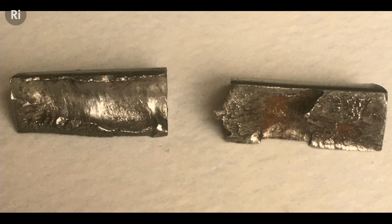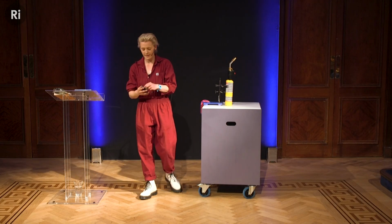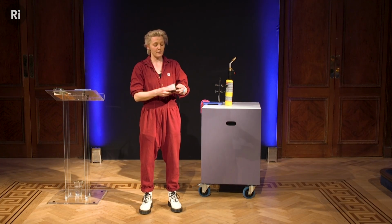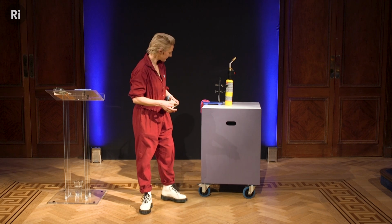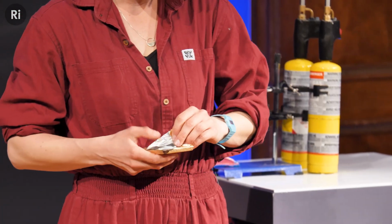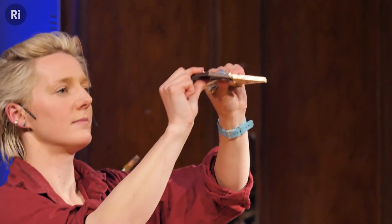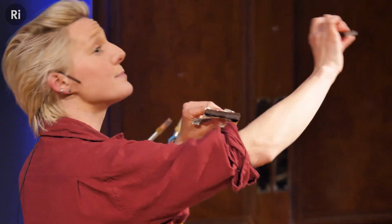On the other one, you can see that the fracture surface is flat and shiny like a mirror. This should not have happened, right? Because this very flat and shiny fracture surface is what you would expect if you broke a piece of dark chocolate. I should have unwrapped these before. If you break a piece of dark chocolate, as you know, it just snaps, right? And you end up with a very flat fracture surface. That's brittle fracture.